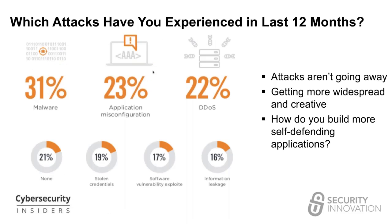All right, another data point from the survey. Which attacks have you experienced in the last 12 months? And again, there were 7 different attacks that rated higher than 15% in terms of the respondents that said they experienced it. Almost a third had some kind of malware attack. About 25% had either some kind of misconfiguration that was exploited or distributed denial of service attack, etc.